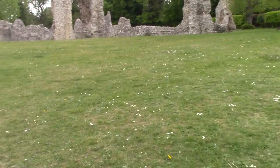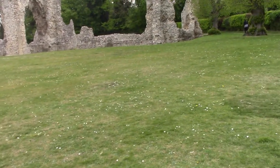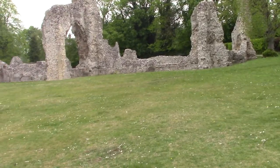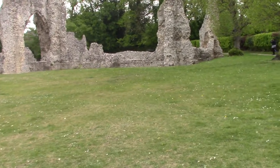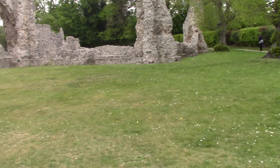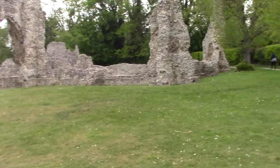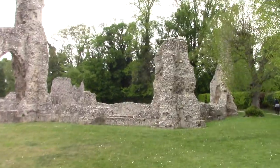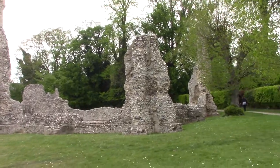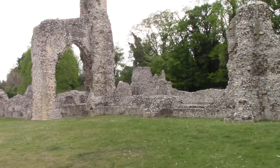So it was founded in 1103-1104 by Roger Bigod and affiliated to the Benedictine Abbey in Cluny, France. Built on a magnificent scale in a rich architectural Cluniac style. And of course, like any other religious place in the UK, it was suppressed in the 1540s during Henry VIII's Reformation and fell to disrepair.